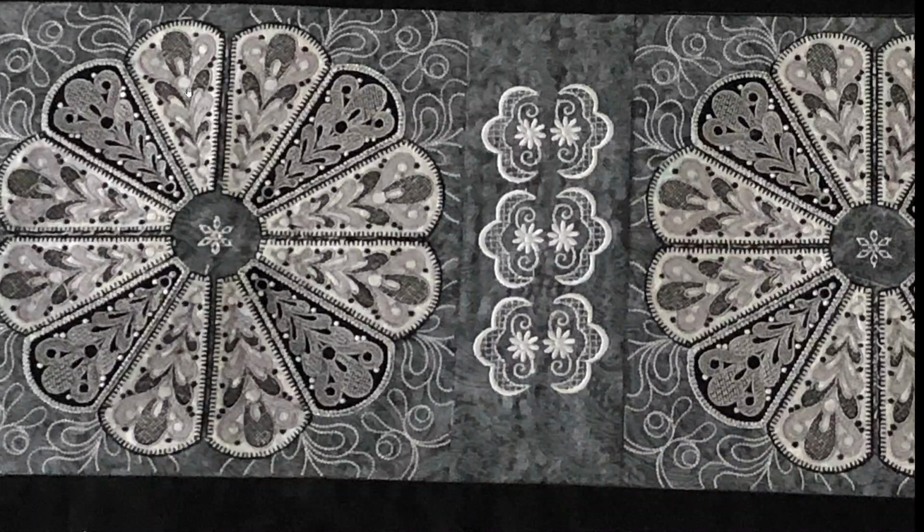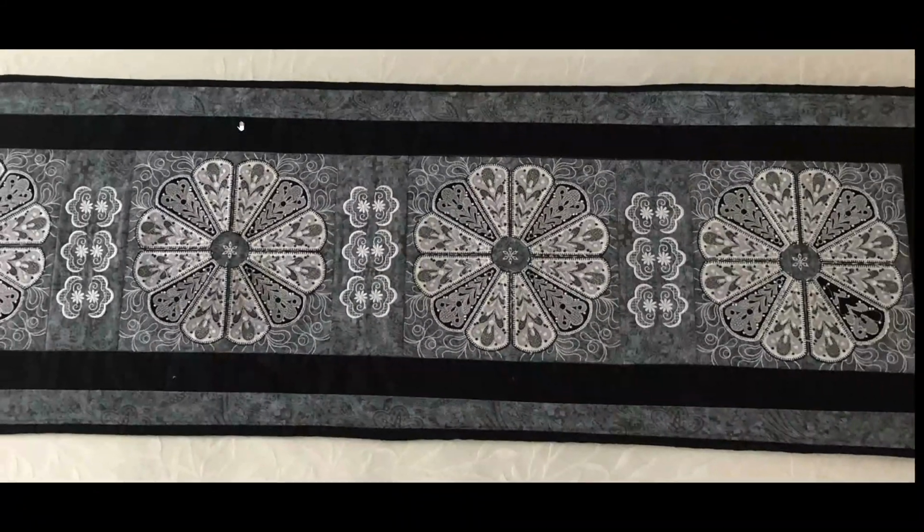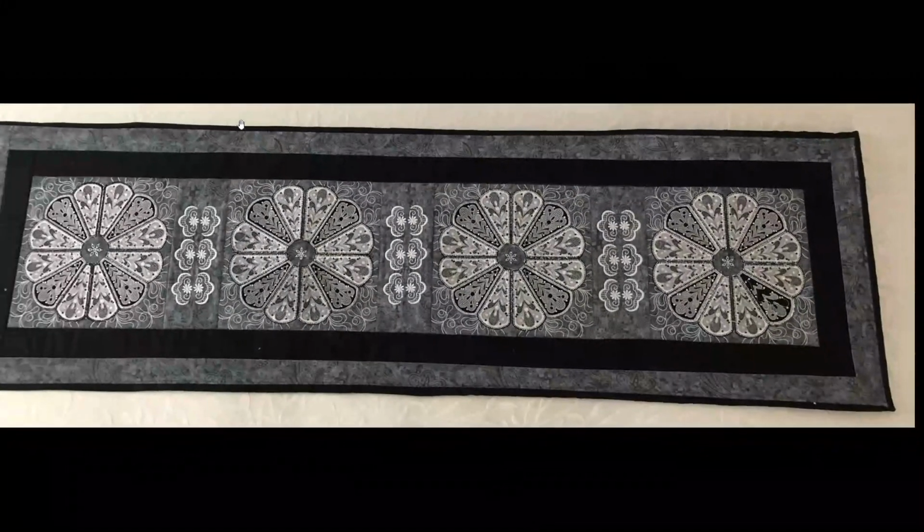And I chose to do this in a monochromatic color scheme, black and white, because I thought it would look a little bit more elegant for my dining room table. And that's where it sits most of the time, unless I switch it out for another table runner for the season.